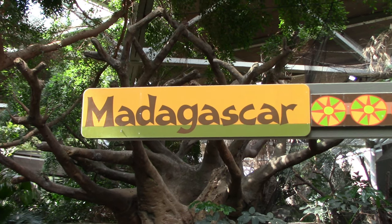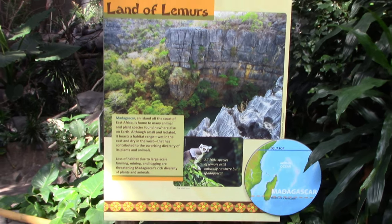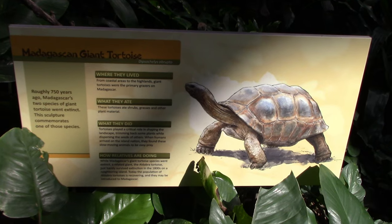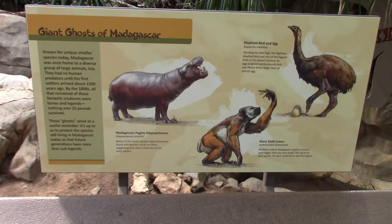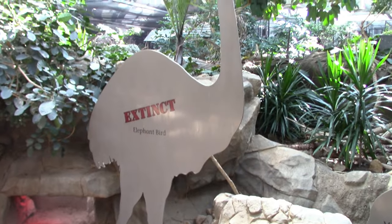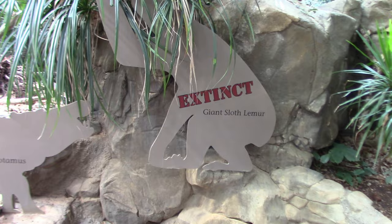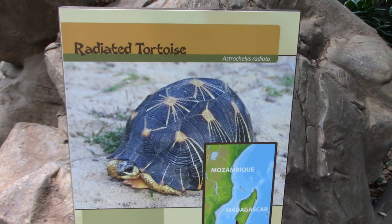First up, Madagascar. Land of lemurs. Madagascar giant tortoise. Look at that. The giant ghost of Madagascar. Elephant bird, extinct. But that's huge. Madagascar pygmy hippopotamus, extinct. And a giant sloth lemur, extinct. However, alive, we got radiated tortoise.